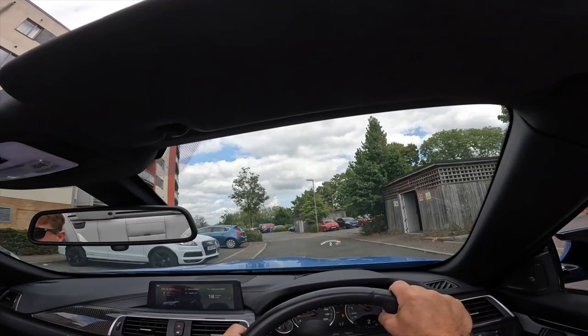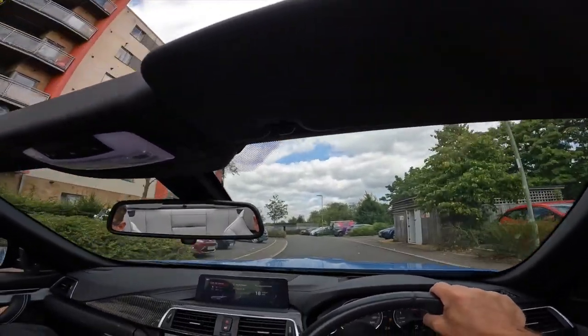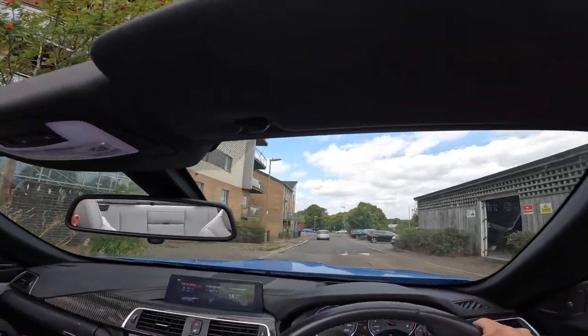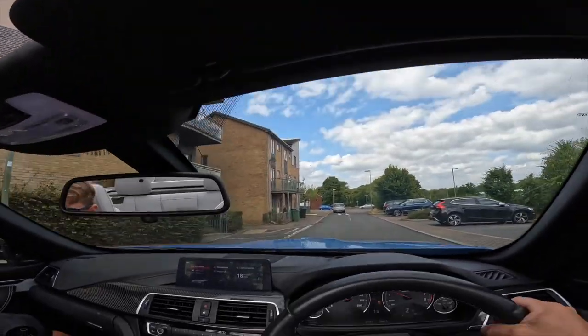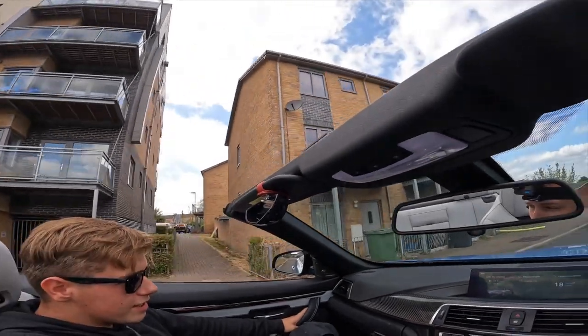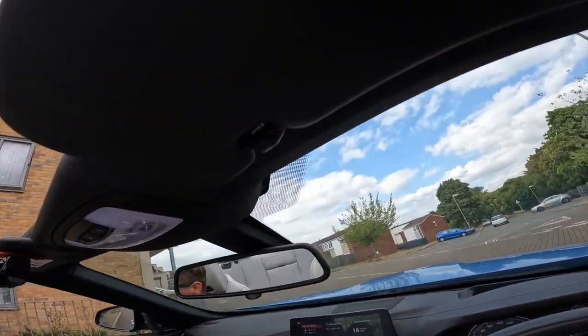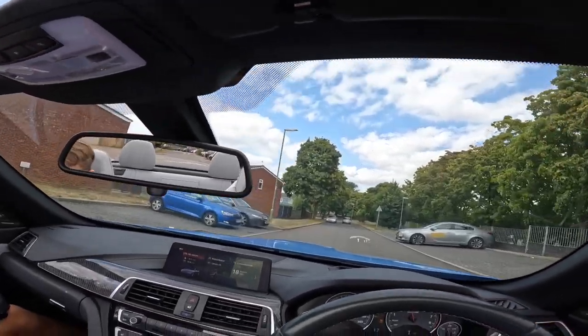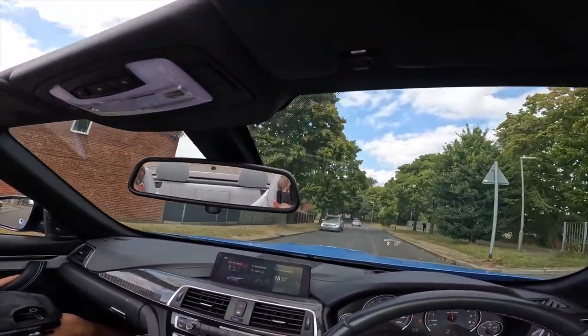Between friends, I obviously want to try and do a few different things with this car. You guys tell us what to do and I'll get it done. I always say this, no one ever tells us what to do though, do they? But tell us what to do and I'll make it happen. I'm thinking maybe some pure turbos on it. It would be quite nice.